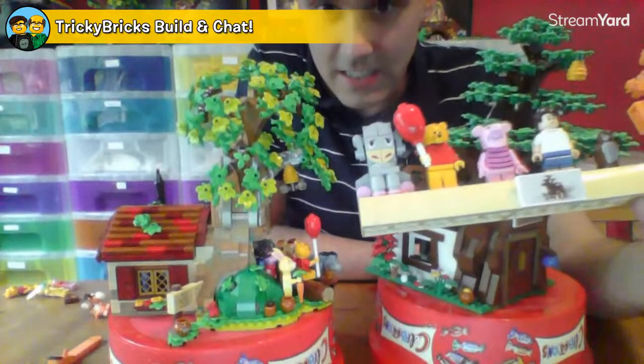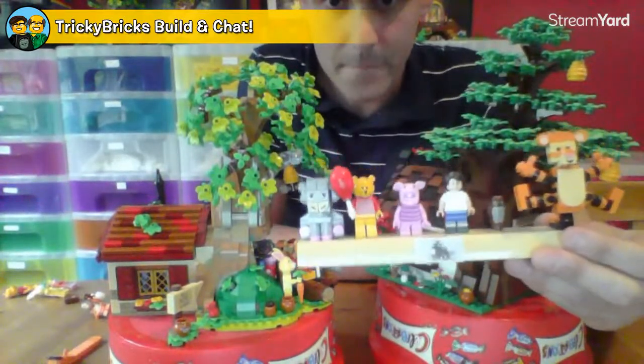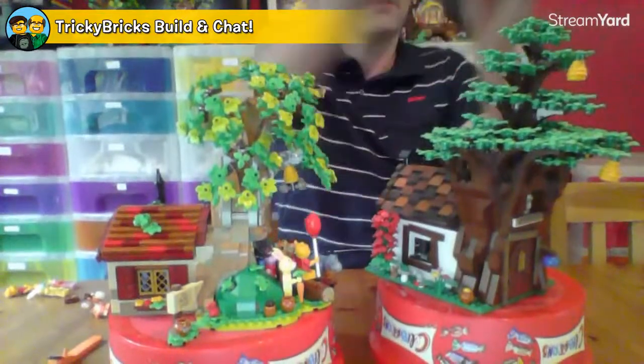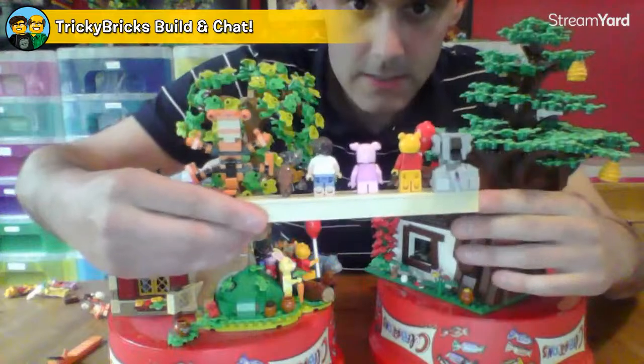Wow, it looks so good. It looks amazing. And it looks like you did custom stickers or prints for Eeyore's face. Yeah, that's right. And then his tail on the back as well. Let's see. Oh, that's awesome.